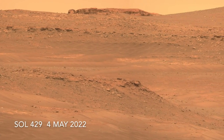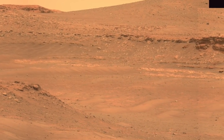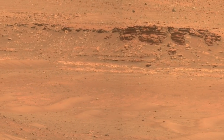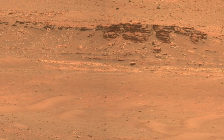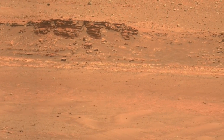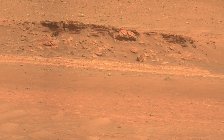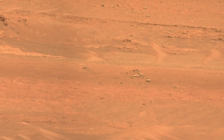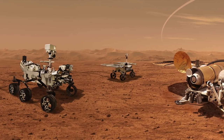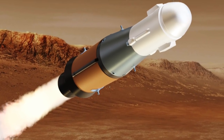New views from the MassCamZ camera include a set of relatively light-toned, flat-lying rocks extending out from crumbling outcrops of thinly bedded rocks. This configuration may represent the preserved sequence of sediments first laid down on the floor of ancient Lake Jezero. Known as a stratigraphic sequence, such a configuration of rocks is prized by geologists trying to reconstruct events from the geologic past. Samples returned to Earth from this stratigraphic sequence might also hold details of great interest to astrobiologists.